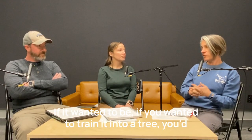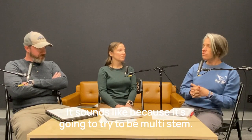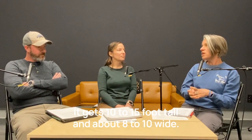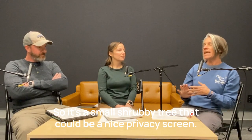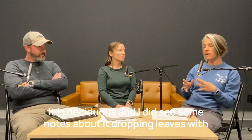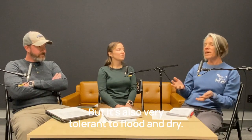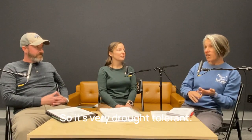If you wanted to train it into a tree, you'd have to keep on the pruning, it sounds like, because it's going to try to be multi-stem. It gets 10 to 15 foot tall and about 8 to 10 wide. So it's a small shrubby tree that could be a nice privacy screen. It is deciduous, and I did see some notes about it dropping leaves with heat stress, which we will have, but it's also very tolerant to flood and dry. So it's very drought tolerant.